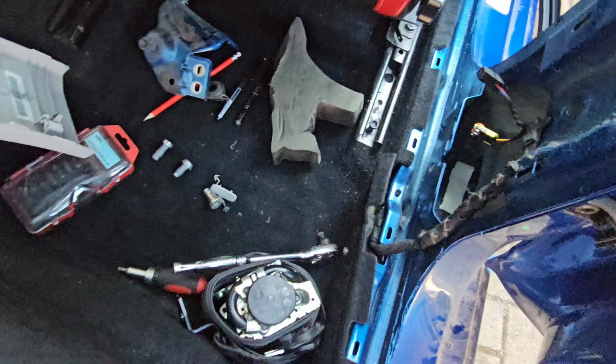I'm going to do things like go in here and touch up the seam sealer, make sure there's no exposed metal anywhere and that it's all covered. I've got some wax oil, probably throw that on in all honesty, start looking at unbending some of this as well. Well, it's going to look worse before it gets better.